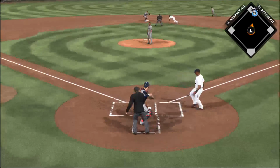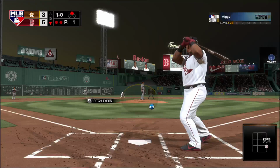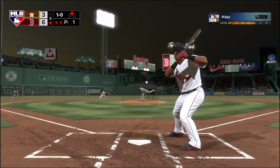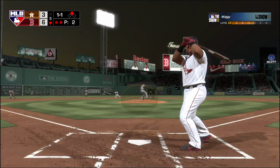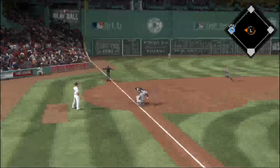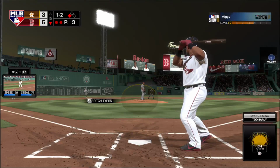From the stretch, here's the pitch. Pitch misses the throw down. And no throw, in fact, as he'll just hang on to it. The 1-0 home. Fouled away. Good lead there at second. Here's the pitch. Offered at and missed. Here's the throw. It skips in and he's safe. Close play, but he's in there.